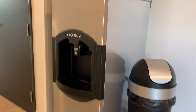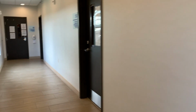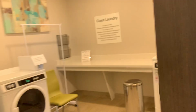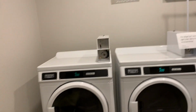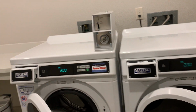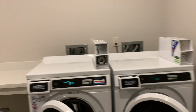So here's the ice machine on the first floor. Bathrooms on the first floor. Laundry. There we go. Laundry is open. So there's a guest laundry in here. This is pretty cool. So there's two washers, and it costs $2 for each one. Price $2 to wash and dry. So there's a laundry area.